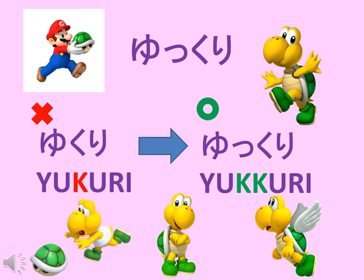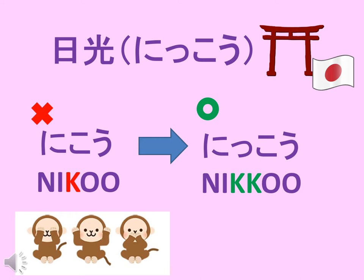Okay, let's look at the last example of double consonants. Here is the word Nikko. This is a famous place in Japan for sightseeing. Some students pronounce this word Niko. But you need to make sure to include the small tsu as well. The correct pronunciation will be Nikko.